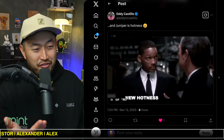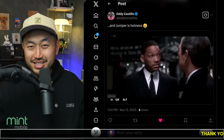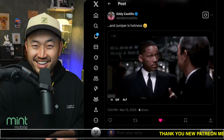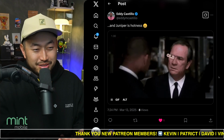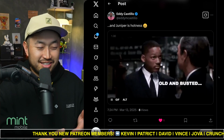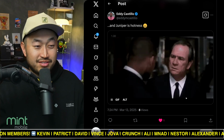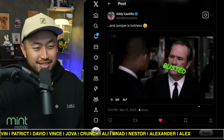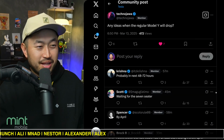And shout out to Eddie for finding this GIF or this clip. This is where we're talking about this old and busted versus new hotness. So if you're confused why we call the old Tesla Model Y old and busted, it's just a joke because of this. This scene always resonates with me, with the new hotness vehicle that Will Smith got in this part of the movie, and old and busted with the older Men in Black vehicle.